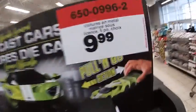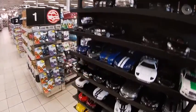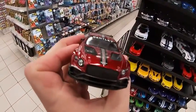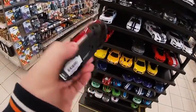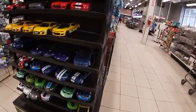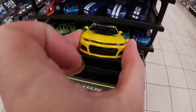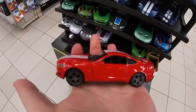It's $9 expensive, almost $10. I think I'm gonna buy one of these for my store. Another Bentley. They're really nice. What's the brand? You know what? I'm gonna pick one of these up. Camaro. Mustang. That's really cool, huh?